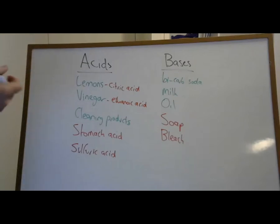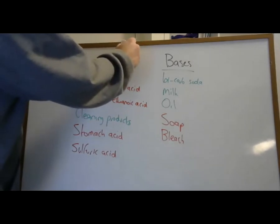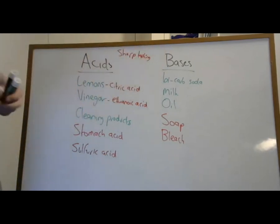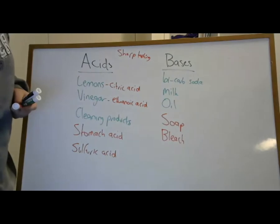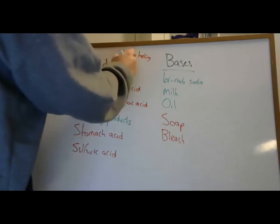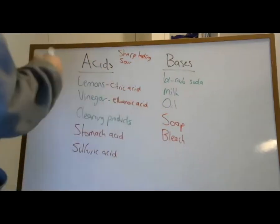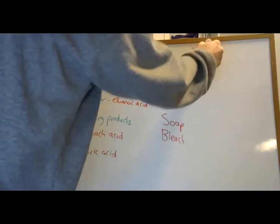But acids, they're sharp tasting. Whereas bases tend to be soapy. They taste sour almost. So bases are slippery. So soap.